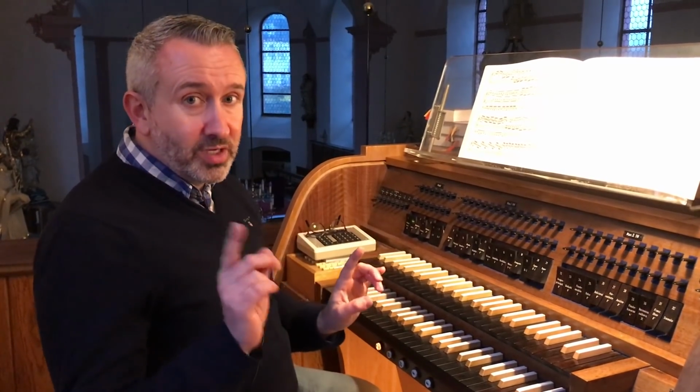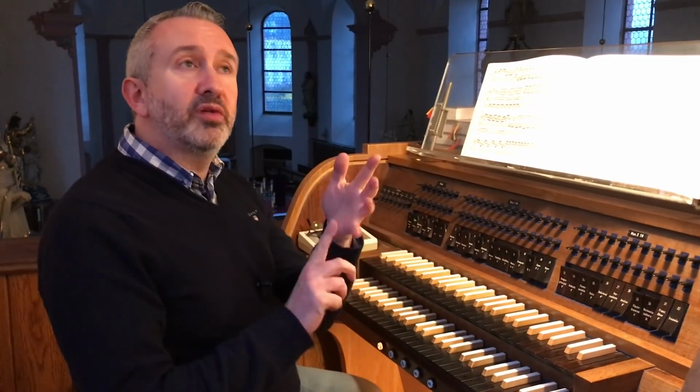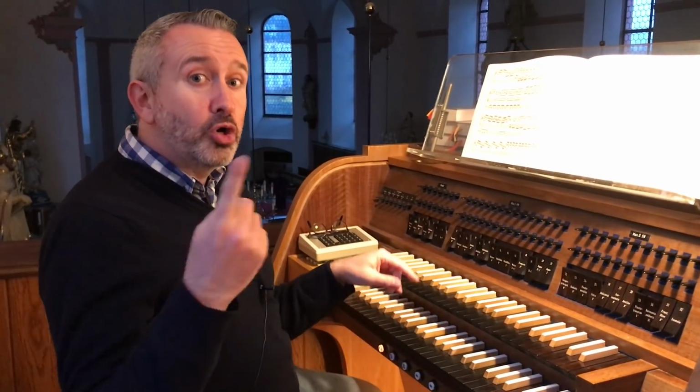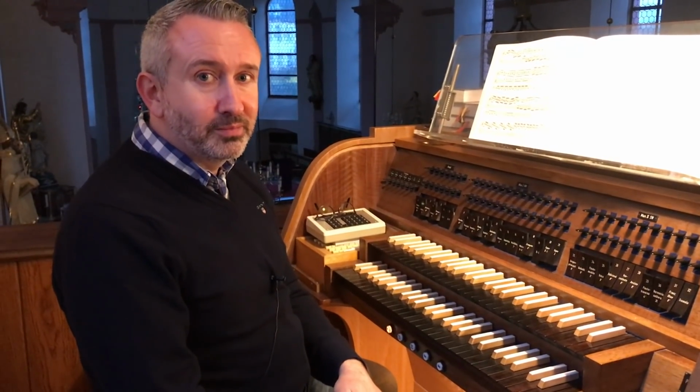And then if you're really going to be professional about it, while you're doing this, remind yourself what you're having for dinner tonight, or what you need to go and buy in the shops tomorrow, and things like that. If you can play a Bach fugue and talk to someone at the same time, then you've learnt that fugue.